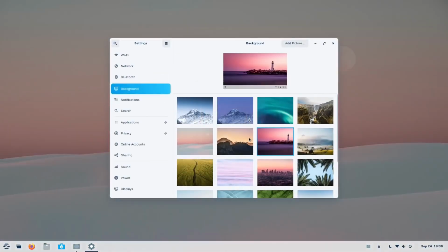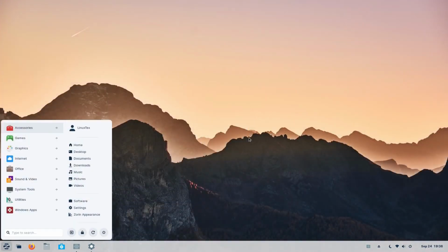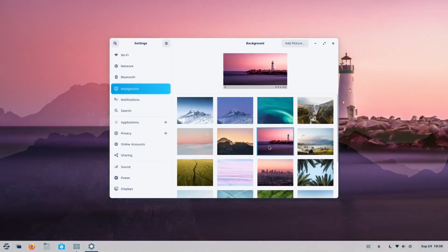So, Zorin 16.3 is highly recommended for students, software developers, businesses, schools and colleges, and other professional use.